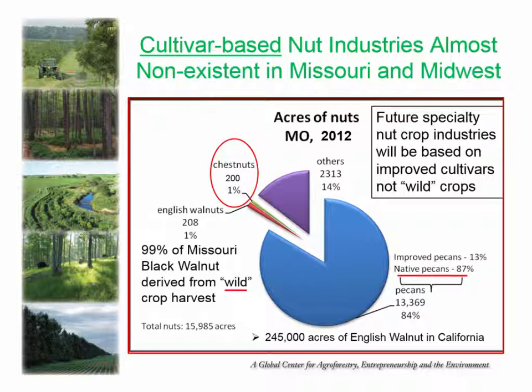But in the Midwest with our nut crops, it's almost all seedlings. Pecans are native, black walnuts are native, and the industry, at least in the upper Midwest, has developed on wild nuts. But I think that over time, if our industry is going to grow in the eastern U.S., it's also going to be based on cultivars like they do with pecan down south and not wild crops. Chestnuts, we now have a couple hundred acres as of the 2012 census. A little bit of improved pecan and black walnut, just essentially nothing. There's going to be some great stuff coming out of the center's walnut improvement program.